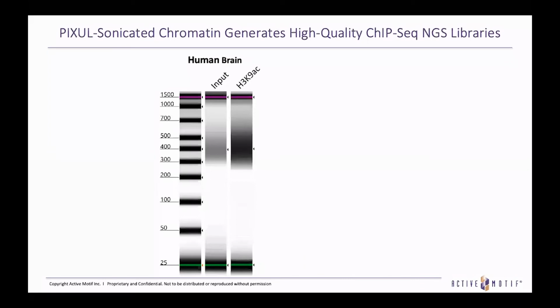So next, now that we had this chromatin that was suitable for ChIP-Seq, we performed ChIP-Seq and made some libraries. So here we're looking at NGS libraries that we prepared from human brain. The input library is seen here with enrichment at about 400 base pairs, and we performed ChIP for H3K9 acetyl and made an NGS library with the resulting purified DNA. We get enrichment also at about 400 base pairs, which makes sense as this represents ligated material during NGS library prep from the 300 base pairs that was enriched during sonication.